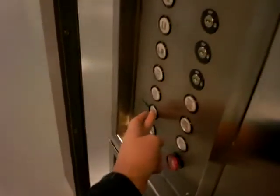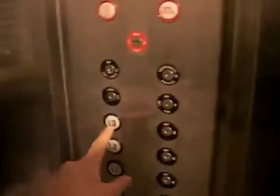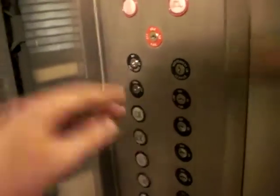Oh, I have to, it's like in service mode. This is a really cool thing. Let's go to three. It has a rear door, and it's actually kind of chilly in here, but still, it's very cool.